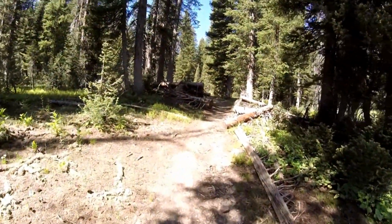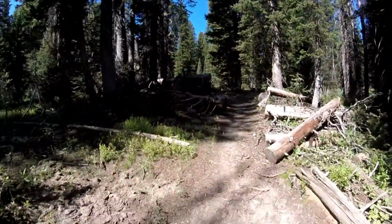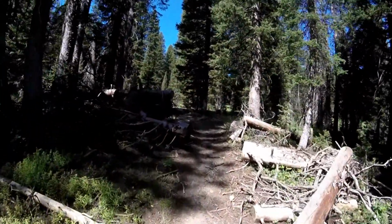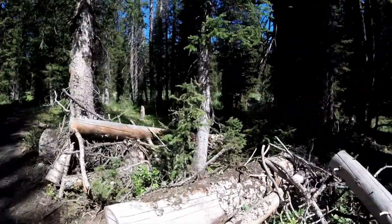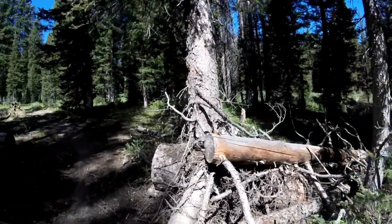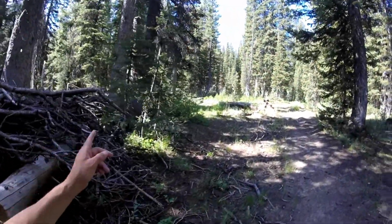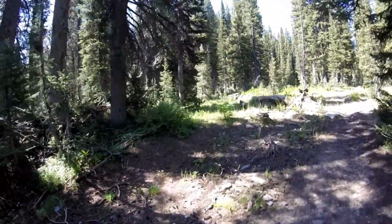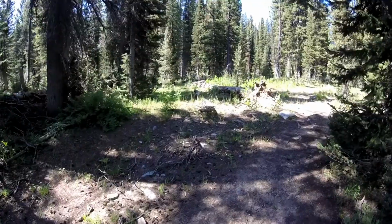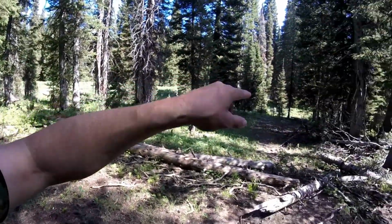I'm on the trail. I think the creek is dry because I think the channel is over here. I don't think it's over there. It's not running. It's right in here and it's dry.